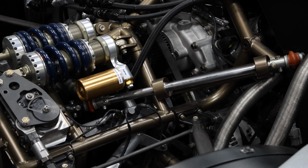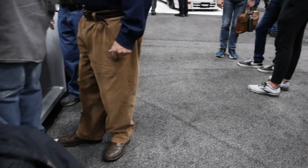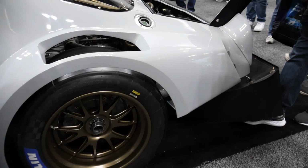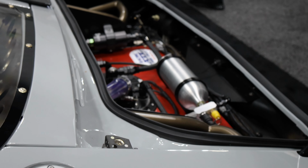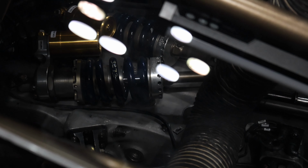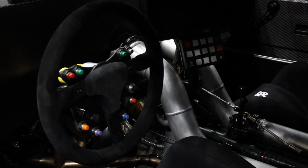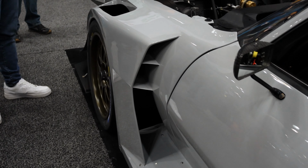That's a suspension, that's crazy. All right, let's go check out the rest of this thing real quick. So much of that. So nice. Look at that arrow.